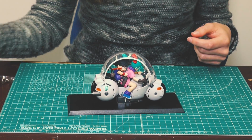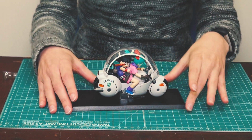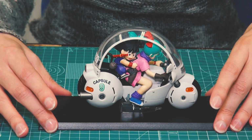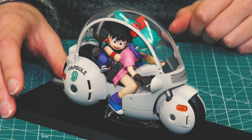But yeah, I really love this series. I liked the Android 18 and 17 one that came out a few years ago, which also had both of them kind of seated on a motorcycle type of vehicle. And this just came out as well, so yeah, we've still got it in stock.